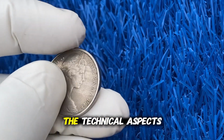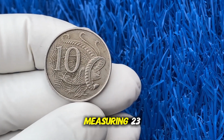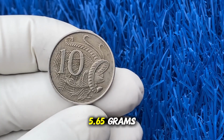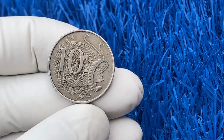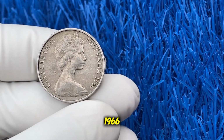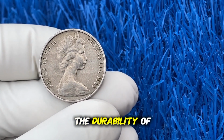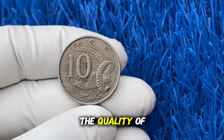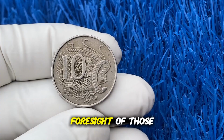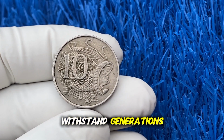One cannot ignore the technical aspects of the coin, either. Struck in copper-nickel alloy, measuring 23.6 millimeters in diameter and weighing 5.65 grams, it was designed to last, and indeed many examples from 1966 remain in remarkably good condition. The durability of the coin is a testament to the quality of Australian minting practices at the time, and to the foresight of those who understood that these coins would need to withstand generations of handling.